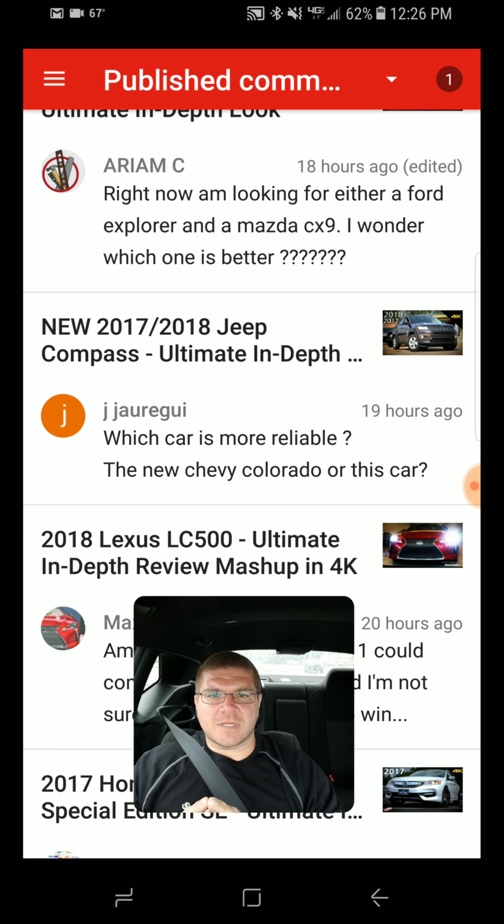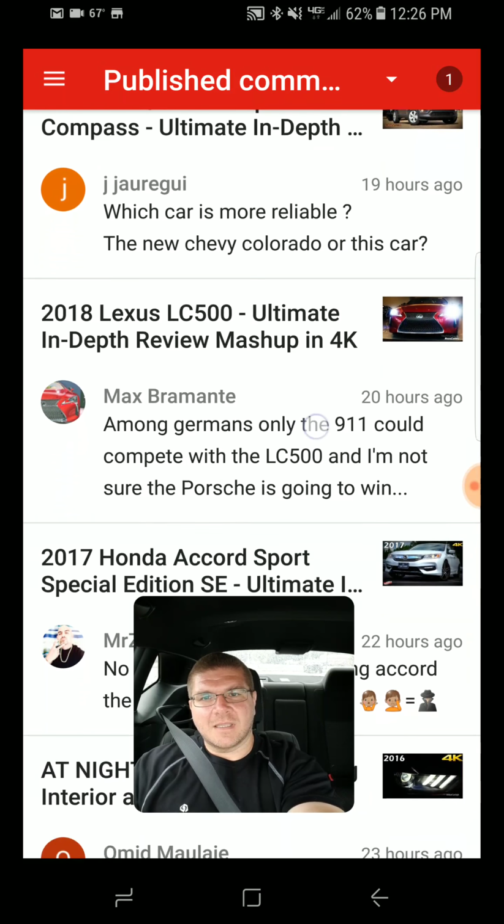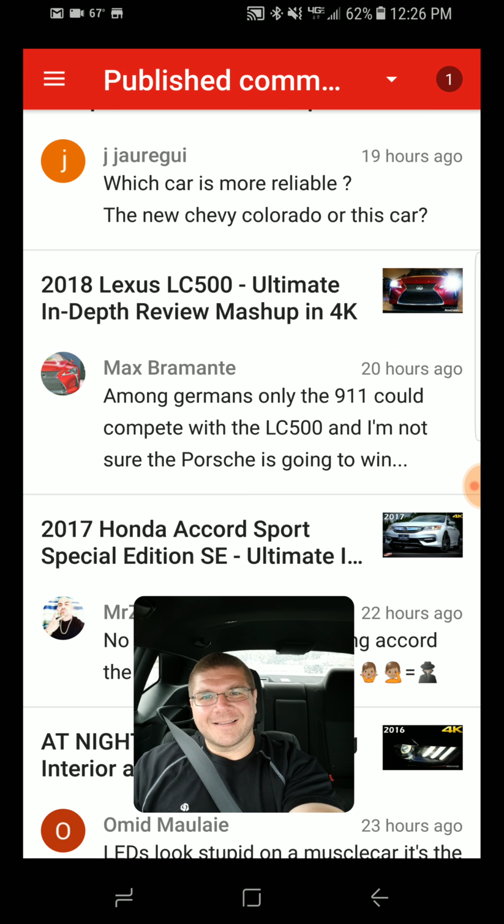Which car is more reliable, the new Chevy Colorado or this car? I don't know. Actually, what I do is go and look at projected reliability reports on new cars. They have some kind of calculation, and that's how they do it. So I'll share that with them when I get a chance, if I get a chance to put it together and see what the projected reliability scores are going to be. Of course that's not 100%, but it is based on some kind of information, which is not my opinion. It's external to me. All right.